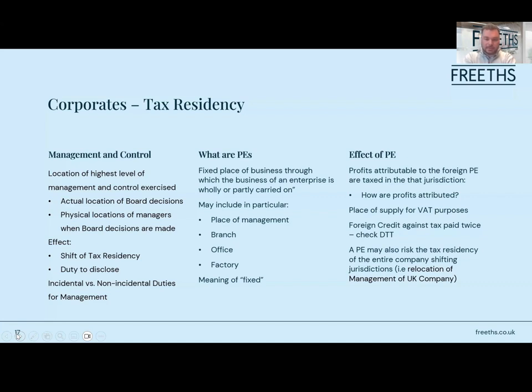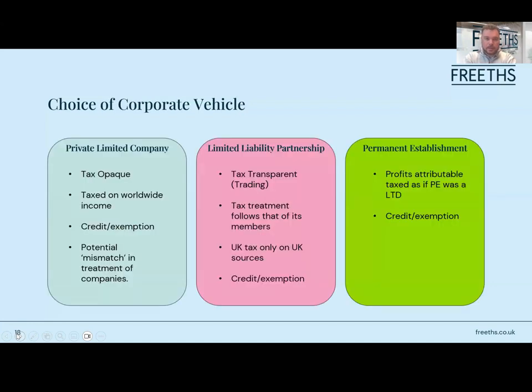So if we could move on to the next slide, please, Tom. As Ellie touched on earlier, there's a choice really of corporate vehicles which you can establish in the UK. So I'm just going to touch on the taxation of those also.